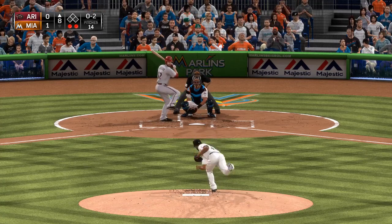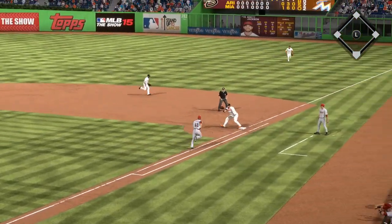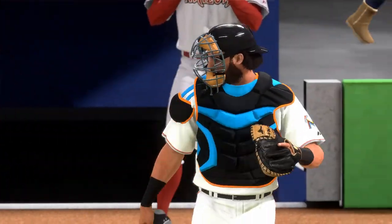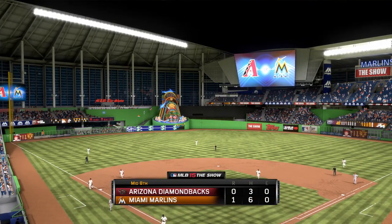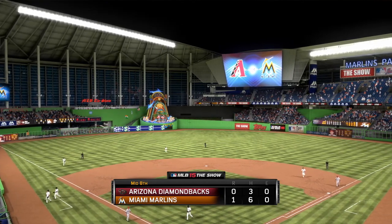Now here it comes. Pitch in the dirt, swung on and missed for strike 3 as they'll need to throw to first here. And the throw is in time. It's a strikeout, and the play at first goes 2-3 for good measure as the inning is over. Diamondbacks down in order. They're down 1-0.